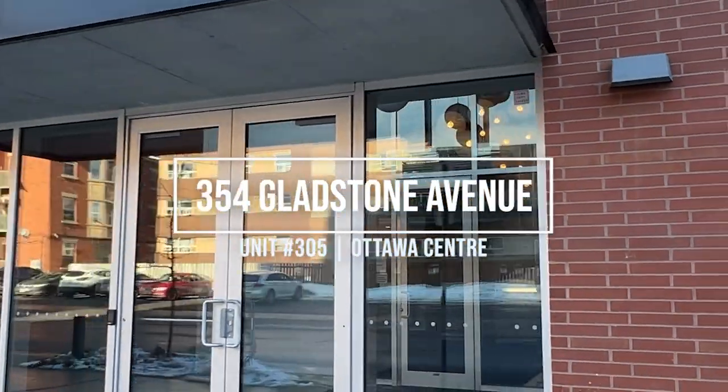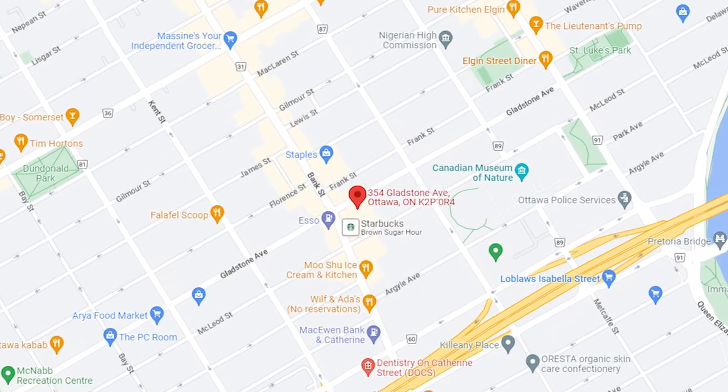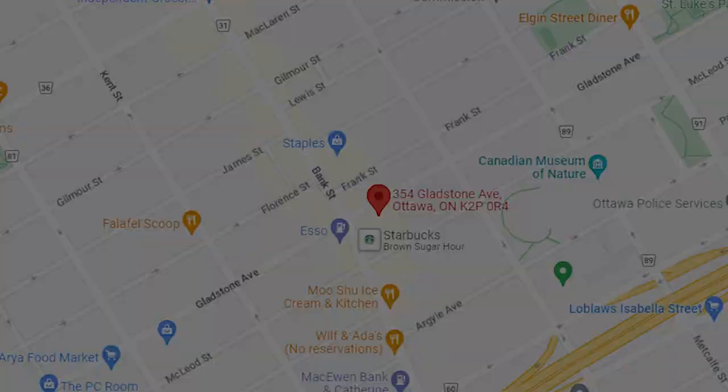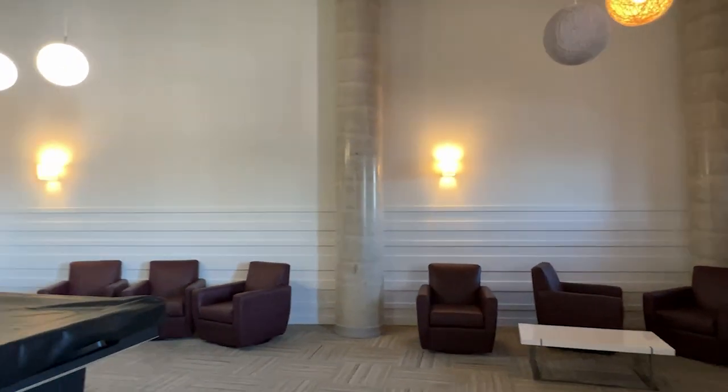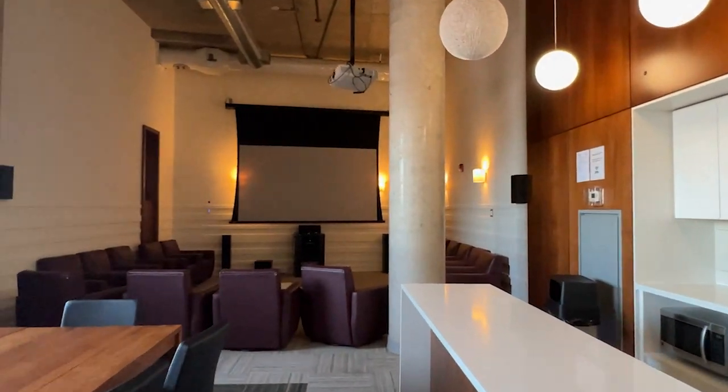354 Gladstone, Unit 305. This two-bedroom, two-bathroom Dallas model built by Urban Capital is located on the corner of Bank and Gladstone in the heart of Ottawa Centre Town. The building features a storage locker located on your floor, an underground parking spot, a gym, and a party room, which also has a kitchenette, a projection screen, and a pool table.